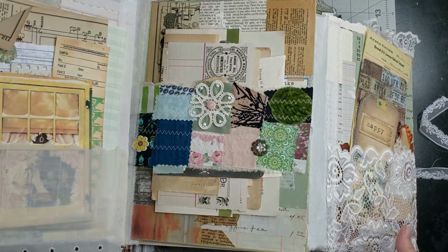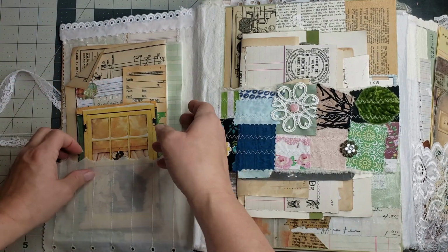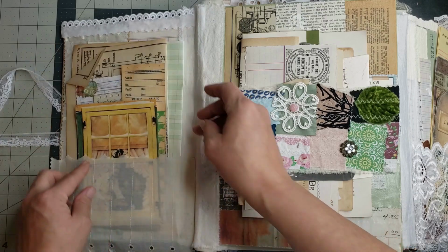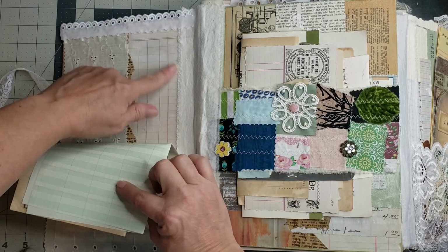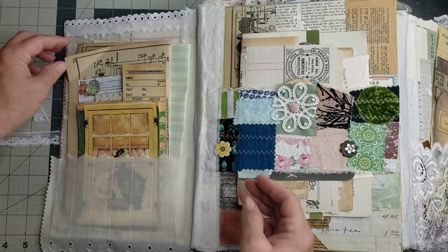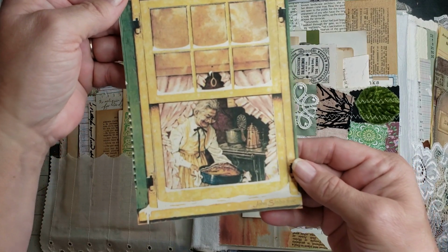And then it opens up this way. And you have a little eyelet pocket here, and you have some eyelet. And I left you a little spot if you wanted to do some journaling. But you have some vintage goodies there. I love her. Isn't she sweet, baking her turkey?